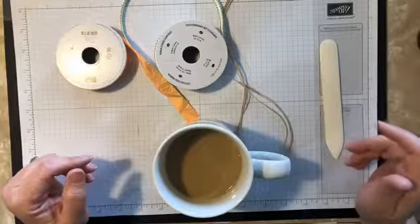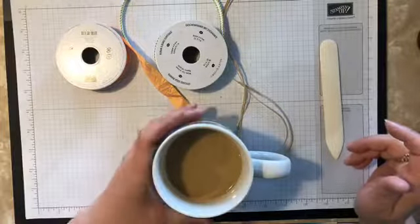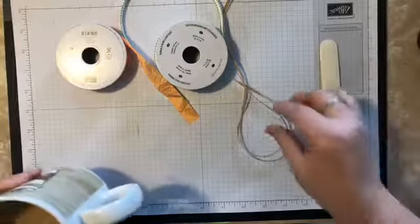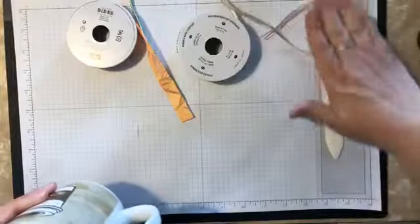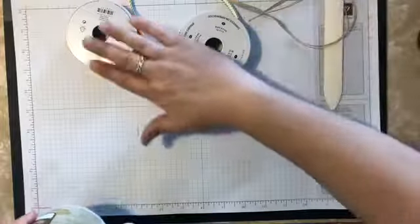Should we move on to the inspiration next? Anybody got any questions so far? Inspiration, I'm going to move some stuff just so we can see the inspiration. I'm going to move this up to the top so that we can see.